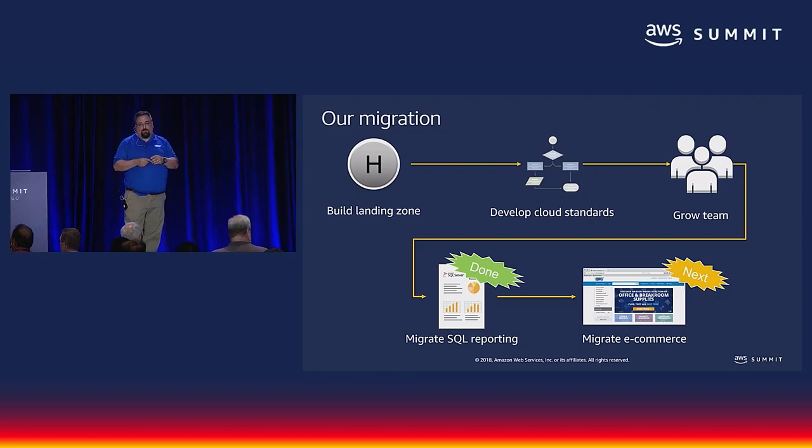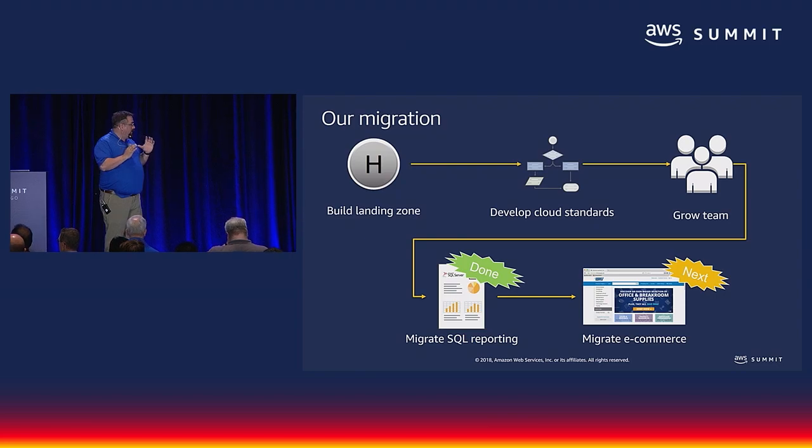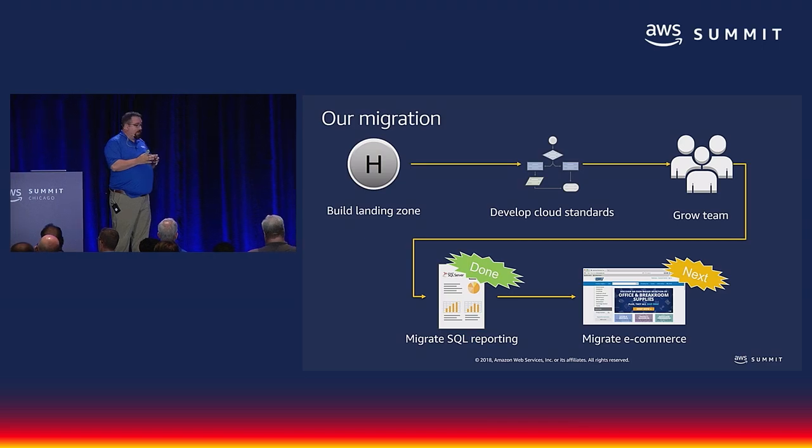Our first migration was our SQL reporting environment. There's several terabytes of data running in Microsoft SQL that we were going to build in EC2. And we needed to get all of our partners working together to make that migration a success. Now, the nice thing about our SQL reporting environment is that while it is business critical, the blast radius is relatively small. So if anything were to go bump in the night, it doesn't affect our customers being able to get their products and goods delivered. It just means that we have to get it fixed very quickly. Now that that's done, we are shifting gears into looking at our e-commerce environment, which is going to be an even bigger migration for us.